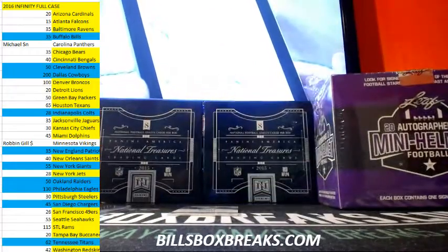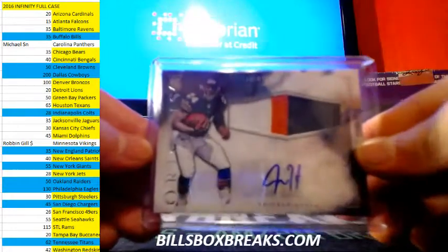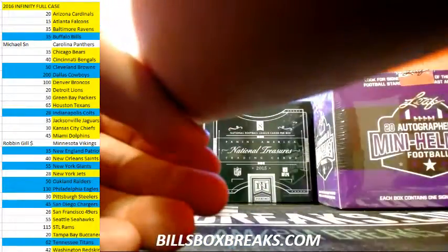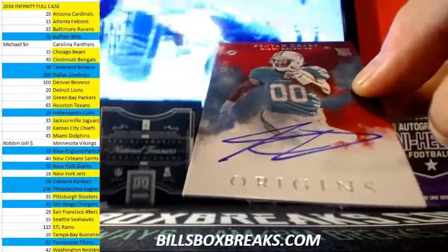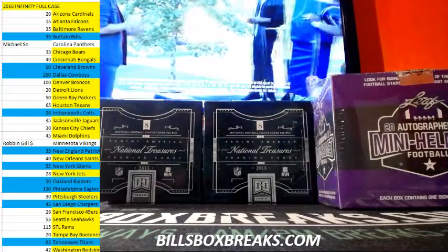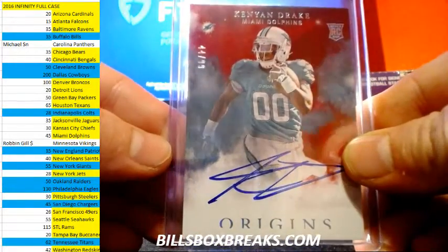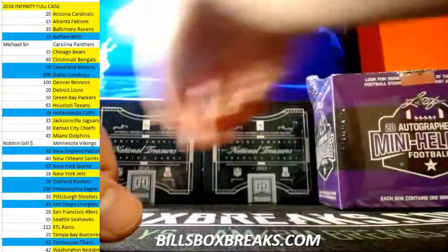The Jordan Howard three-color patch auto. And a very nice, look at those colors. That's a nice color on there. Kenny and Drake for the Finns. That guy could be beastly. Yeah. All these verticals are always on card, which is really nice.